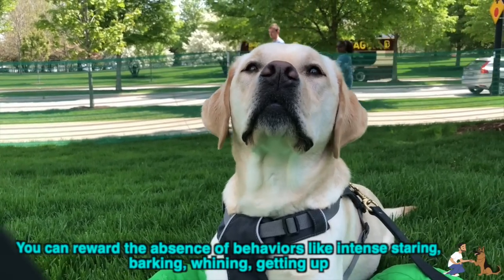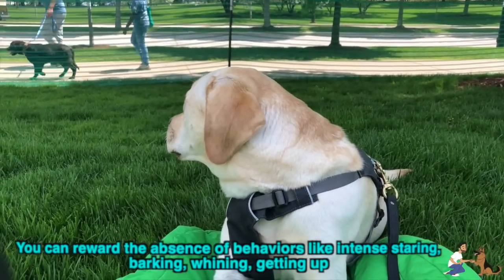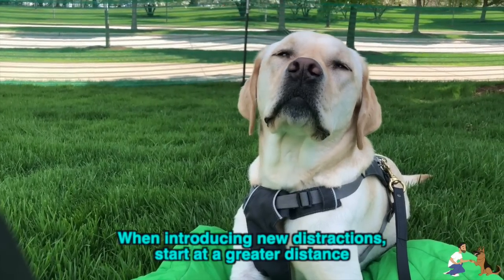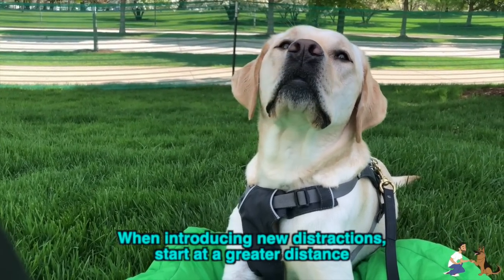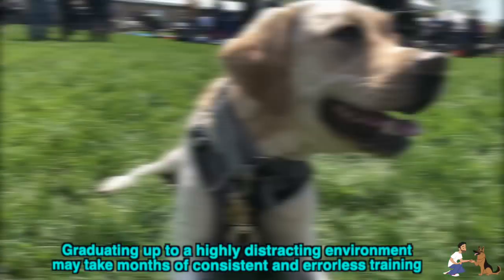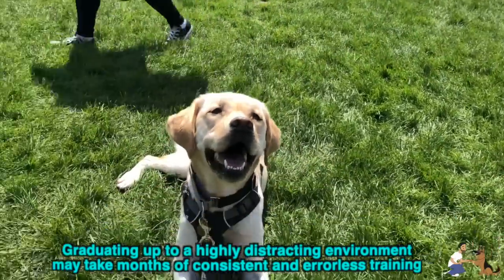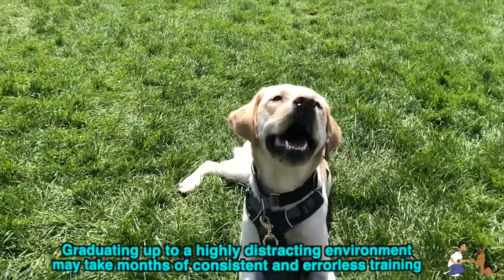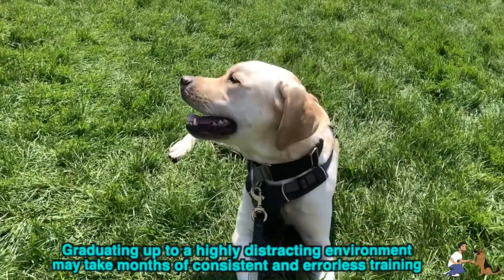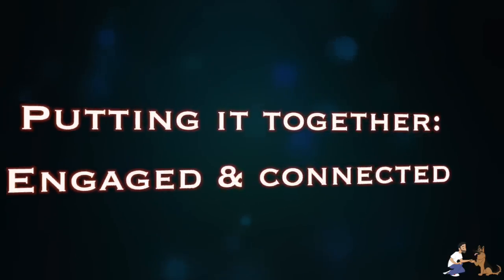A dog that cannot relax around other dogs will find it harder to walk around them on a loose leash. If your dog seems to struggle with this exercise, you may have to increase your distance from the distraction at first. Remember to increase the difficulty at your dog's pace. As your dog becomes more skilled in these areas, it's important to start practicing in different locations and around different distractions.